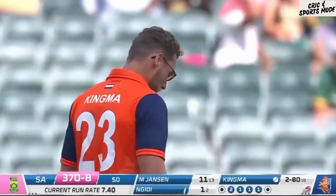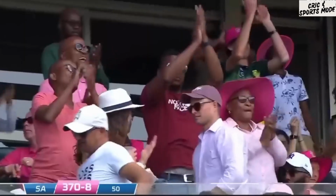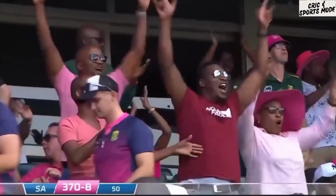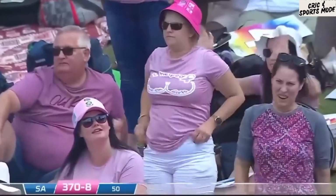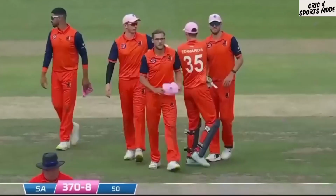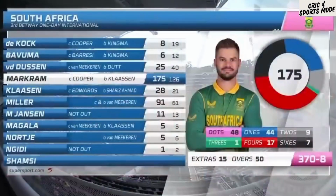That is that. South Africa, having been asked by Scott Edwards to put a score on the board, have amassed 370 for 8 in their 50 overs. Yeah, 108 in the last 10, so that was impressive at the back end for South Africa, considering the last 2 or 3 overs didn't really do much damage. But 370 in a must-win match to make sure of World Cup qualification.